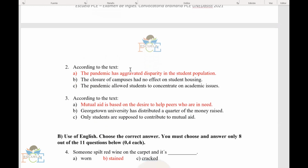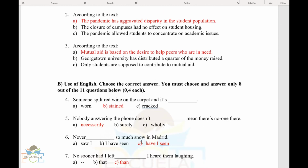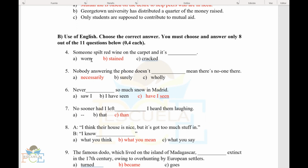All right. Use of English. Choose the correct answer. You must choose an answer only 8 out of the 11 questions below. All right, so question 4. Someone spilled red wine on the carpet, and worn is not correct because even though a carpet can be worn out from use, it is not correct. Cracked, you don't use cracked for carpets. You can use cracked for a cracked window, a cracked glass, I don't know, some other material, but not a carpet. So since the wine was spilled, then stained is the answer. Now there is a stain on the carpet, so the carpet is stained.